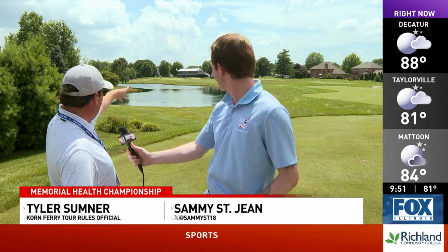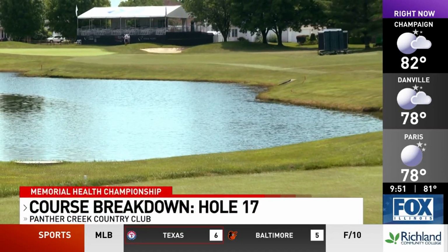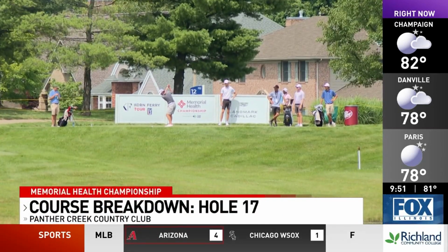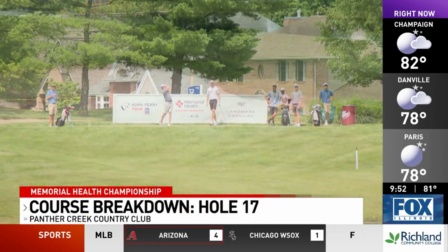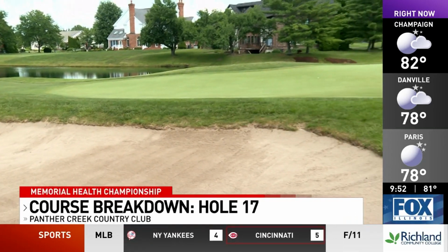Yeah, just as you look at it here, you've got water short and all the way left. 230 plus yards, so they're hitting a longer club in there. It's a really difficult shot, especially with the wind that they're dealing with. You've got a lot of people behind the green, as you can see in the structure. So it is a pretty fun environment here. There's a lot more pressure when you have more people, but it's just a really difficult golf shot for these guys.